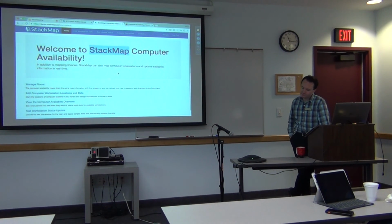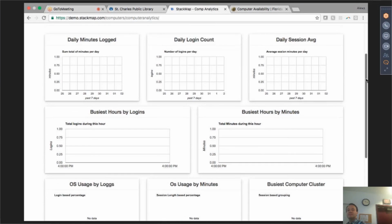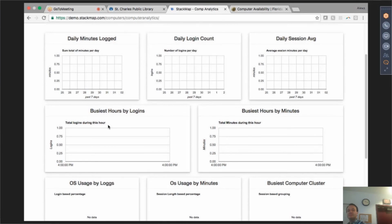And actually, just a few weeks ago, we made an analytics tool, which I'm really glad is up here. I just noticed it's up to date in here. So we can also show some of the information that you need to know about your computers, a lot of the information that you need to report to the state. Anything like that, you can let us know, and we can make custom analytics for your library.